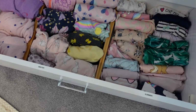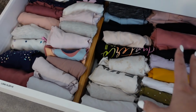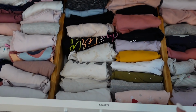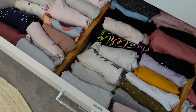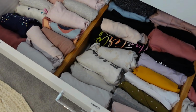But yeah, stick with it. Honestly, it is so fast. And as you can see, they don't have to be perfect. But at least with the Konmari fold, you can literally see everything you've got. That was one of the main reasons I started. And that was when I actually started Konmari folding when Harper was born. So that was 5 years ago now. And I just really wanted to be able to see everything that we had, because you always find with regular folding there's stuff at the bottom and you totally forget about it.